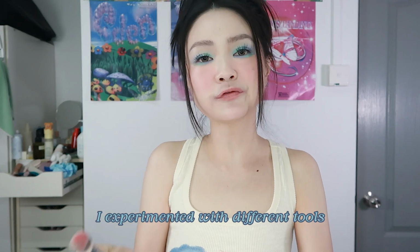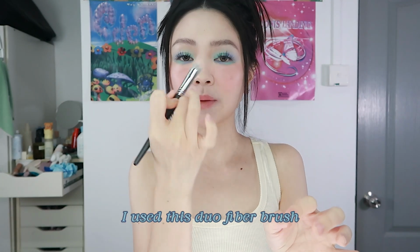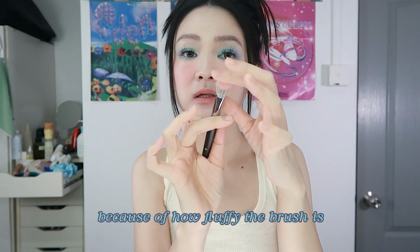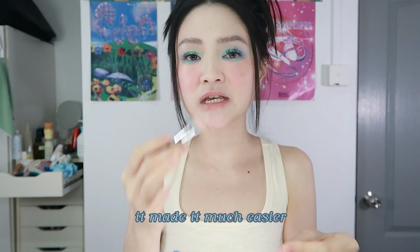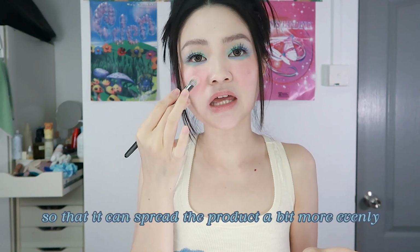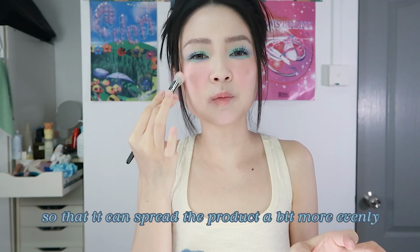I experimented with different tools. I used this dual fiber brush. It works not bad in applying the product. Because of how fluffy the brush is, it made it much easier for me to blend out a highly saturated blush so that it can spread the product a bit more evenly.